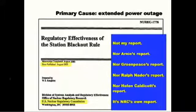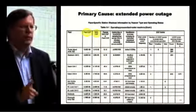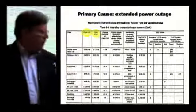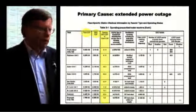This is the table for pressurized water reactors like Seabrook. The third column over shows the chance of core meltdown due to an extended power outage. The second column shows the overall risk of meltdown for that reactor that's calculated by the plant's owner. Again, not me, not Arnie, not Greenpeace or anybody else. And the fourth column is simply the fraction: what percentage of the overall chance of meltdown does station blackout represent?